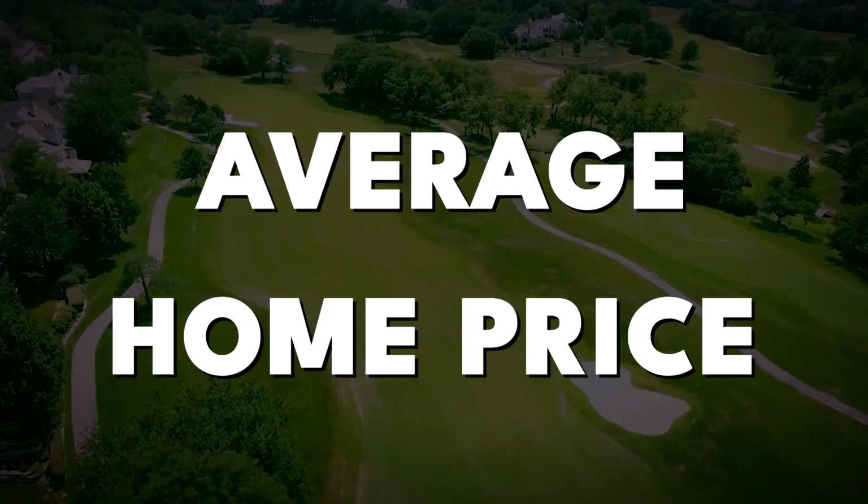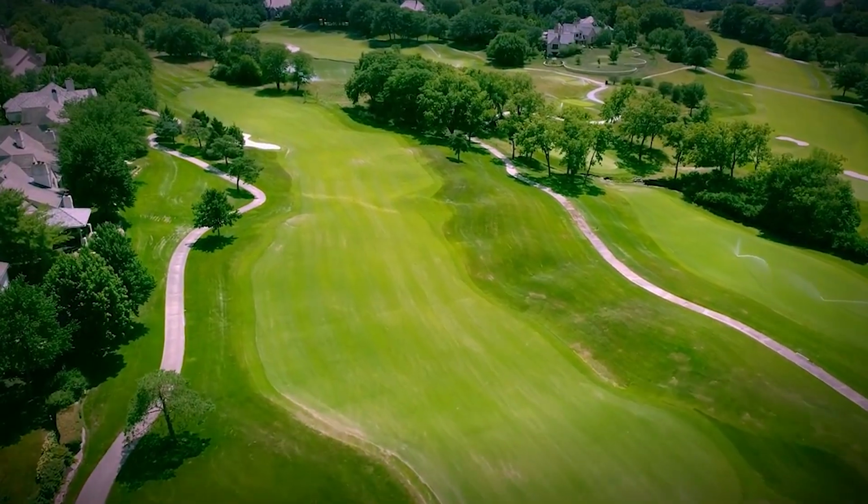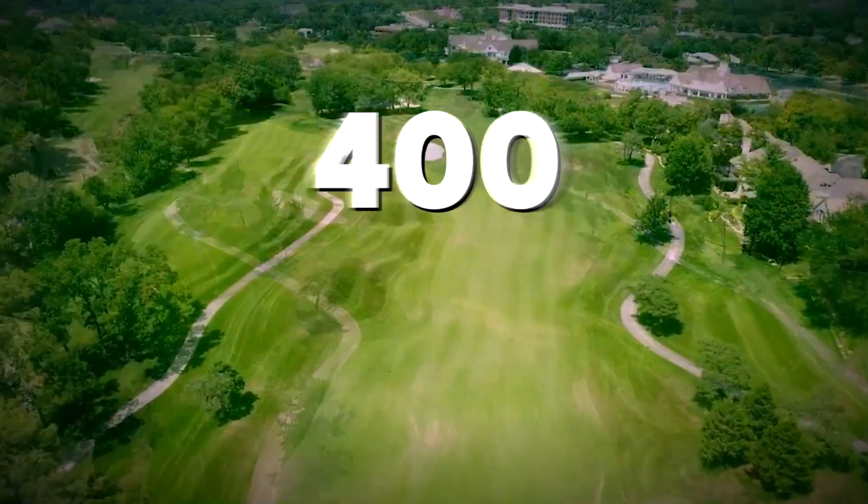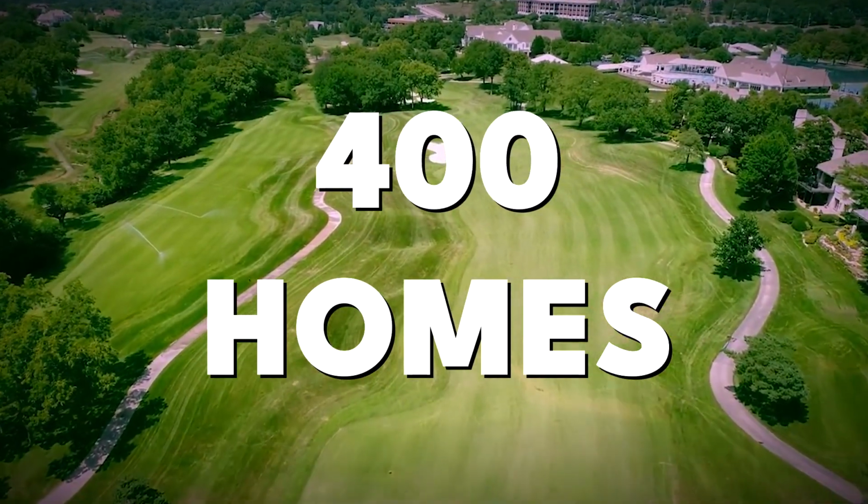All right, on to number 3. We are jumping over to the Kansas side for this one. In Lakewood, Kansas is Holbrook Country Club. This is even getting a little bit more exclusive based on the home price. Last year, the average home price was about $1.7 million. So really some nice homes out there. That's right. Kind of a smaller neighborhood as well. It's about 400 homes, depending on what parts you include or not.